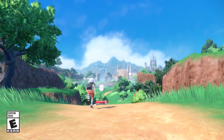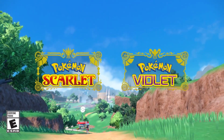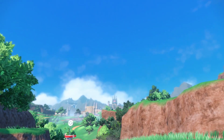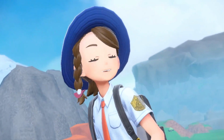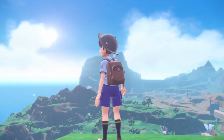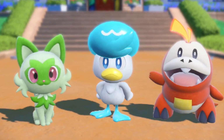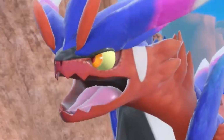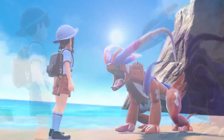The glorious time has finally come. Pokémon Scarlet and Violet have officially released. As such, we get to experience that special time once again, where we all get to experience a whole new world filled with Pokémon characters and more, and isn't it just the most magical thing?